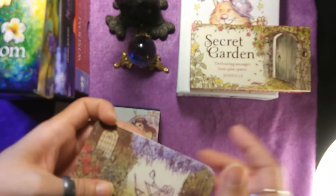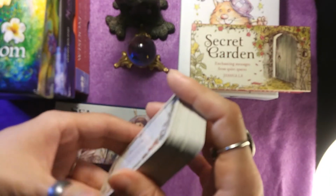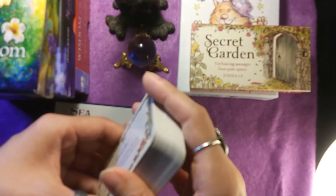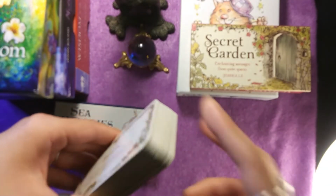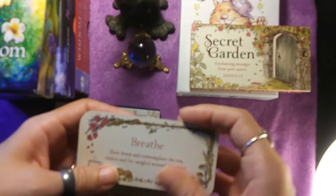And don't do what I did and put it underneath your pillow. It'll ruin the card. Why did I put it underneath the pillow? I wanted to get, I don't know. It seemed like a good idea at the time. But anyways, these are nice and good.